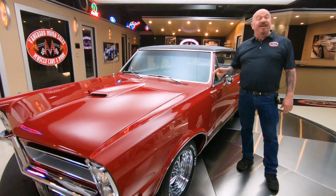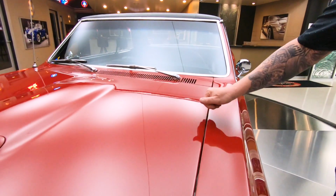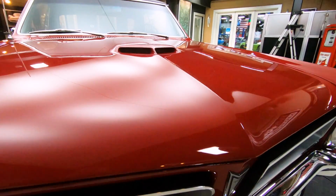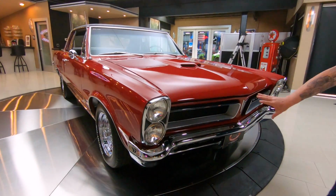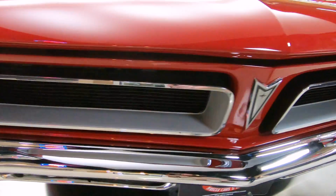I'm Greg, and this is a '65 GTO, 389 power under the hood, hooked up to a 4-speed, and she is beautiful. Take a look. That red paint is as slick as can be. Bodyman did a great job on this car. As you can see, it looks like all the chrome's brand new. The chrome on the bumper, the surrounds on the headlights, the grill's in beautiful shape. Even that Pontiac emblem looks like it's brand new.